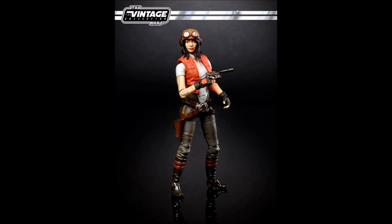Then we have Dr. Aphra, I believe, however you pronounce her name. Basically a comic book figure that they're going to make in this first wave of Vintage Collection figures. She was in the Darth Vader comic, if I'm not mistaken, and then she got her own comic. It's a popular character from the fans. I didn't read those comics, but they were going to produce a figure of her, and it looks really good. I'm definitely going to grab it. Might even read some comics before picking her up.